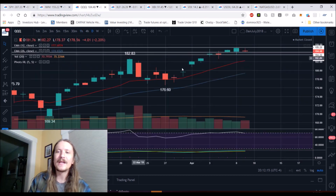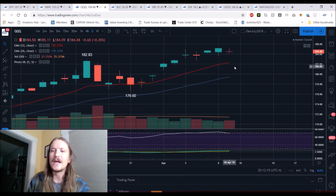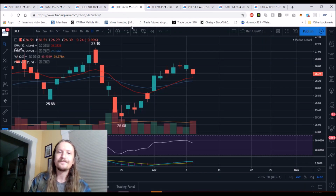So what we're looking at is a break of today's range tomorrow to indicate which direction this inside bar is going. Break of 184.09 is bearish to have us look at 183.63 and 182.65. And if the bulls are able to break 185.11, we're right back up at the high.